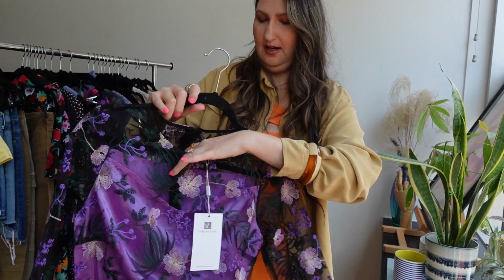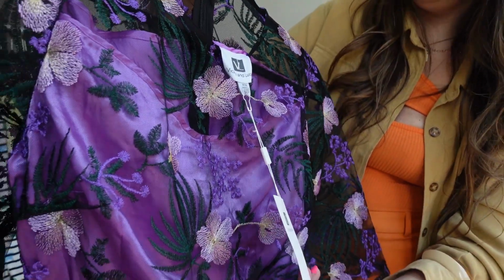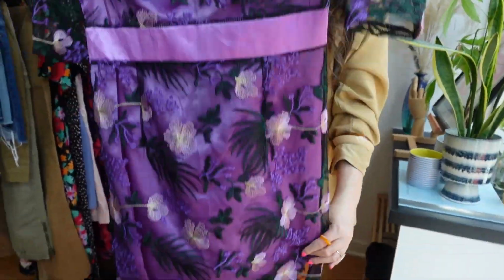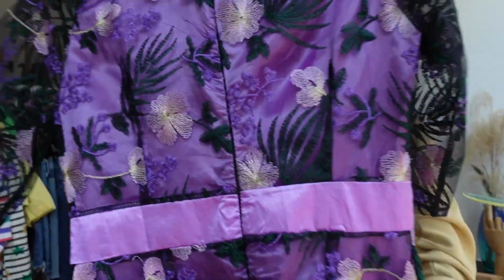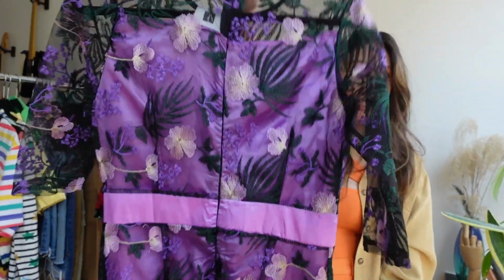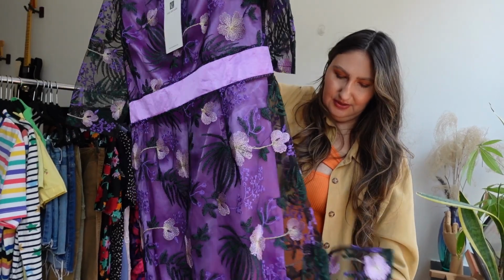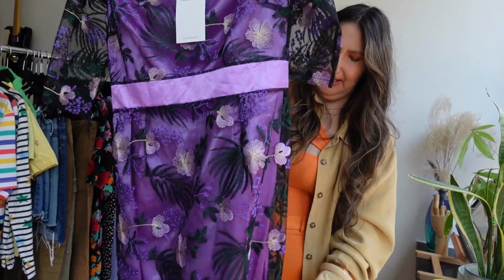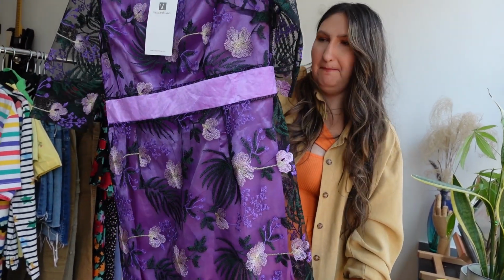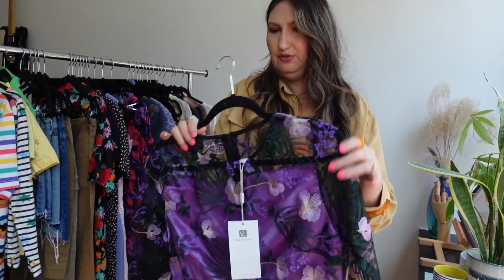Like I said, new with tags. There it is. I'm unsure of the brand, but it's size medium, back zipper. It's kind of like a mini dress, but then with the extra lace embroidered panel over top, it's like a midi dress. So it gives you a little bit more exposure. I think this is so beautiful.